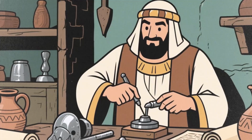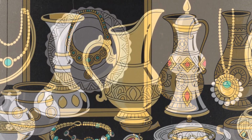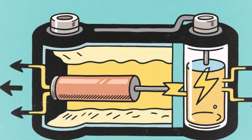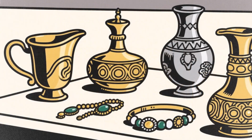So, imagine you're an archaeologist in 1936, and you're digging around in the outskirts of Baghdad, which, let me tell you, is already a pretty exciting gig. You're expecting pottery shards, maybe some old coins, perhaps the remnants of someone's 2,000-year-old lunch. What you are definitely not expecting to find is what appears to be an ancient battery.